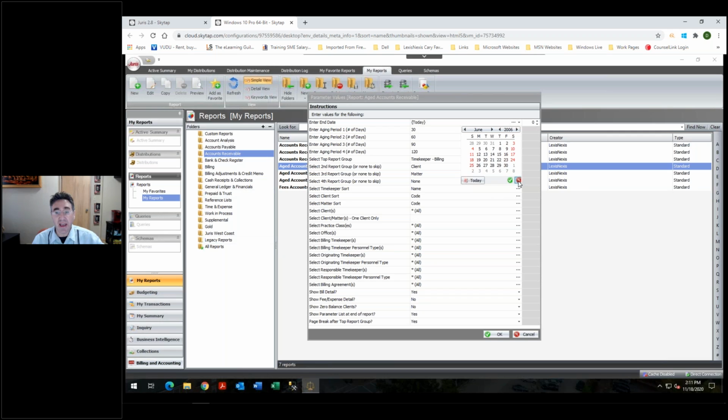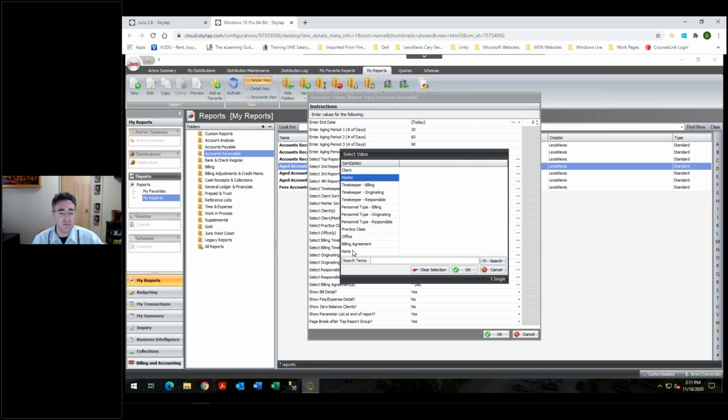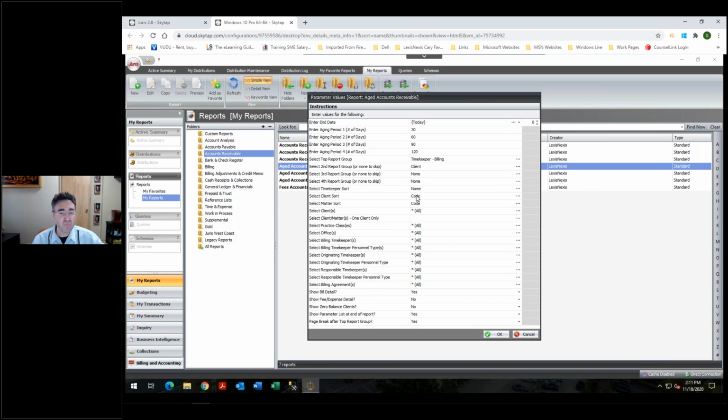Then we just added additional fields to choose from. There's ways to group the data here. So how do you want to group the first set of data that it pops up? And how do you want to group the second, the third, or up to the 4th sets of data? If you don't want to group by our defaults, then you can just click in the little 3-dot ellipses button and just say, don't worry about grouping this particular sort. I just want to go ahead and sort by the timekeeper, the billing timekeeper, and then the client.